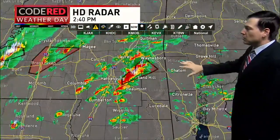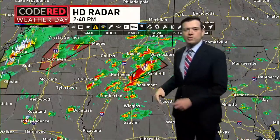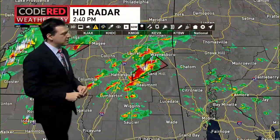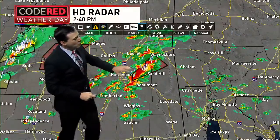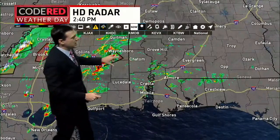safe place. And as we look and expand the view a little bit, you can see some very strong showers and thunderstorms really getting going just to our west, right along the I-59 corridor, and we are seeing more showers and thunderstorms developing across the NBC 15 area.